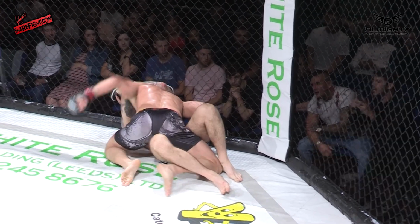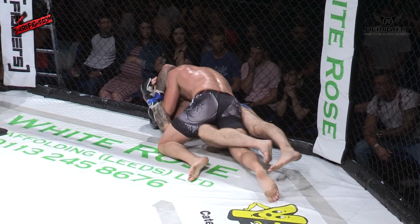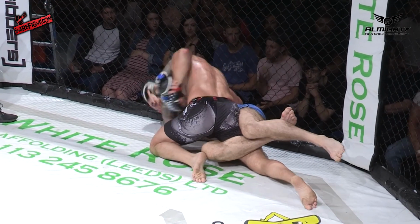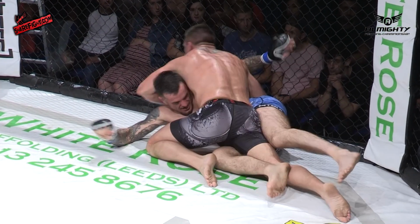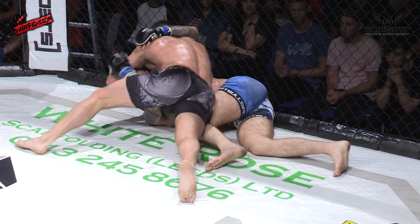Now he's got his back down. But effectively, you've now got to contend with Jonny Brocklesby's heavy hips. Brocklesby is a master at not leaving that gap. Now, unless Rodrigues can effectively find a way to his feet.